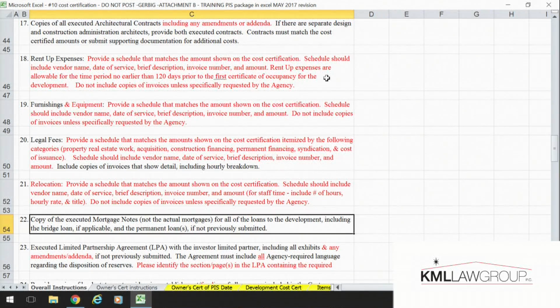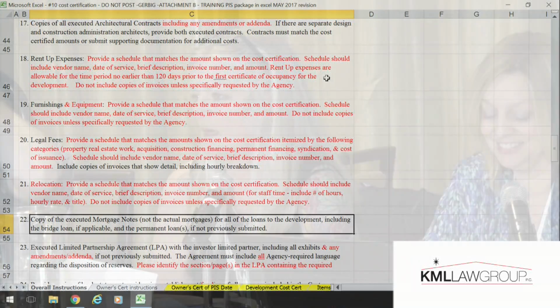And on relocation, wait, I'm getting mixed up. Never mind. That was one on rent up. Okay, can I go back and say something about rent up? You can have staff costs in rent up because you have staff doing the rent up. But it's probably not going to be allowed if you have your CEO's salary in there or the president of the management company or something like that, because chances are they're not actually doing the rent up, like the intake with the resident, what you would consider rent up when you're renting an apartment. So I was getting that a little mixed up.